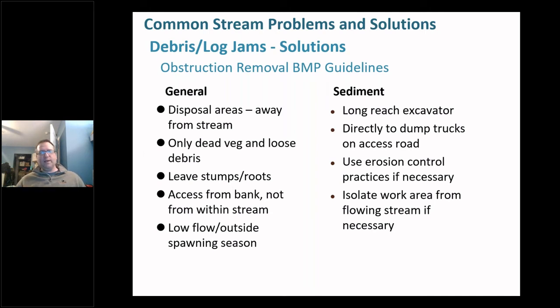The exception to that would be if you have trees that are severely leaning out over the stream channel to the point where they're about to fall. It's better to cut them off now, but to leave the stump in place, because that stump can still provide protection, whereas once that falls out, it can also block the channel, but also can accelerate erosion where it pulls that root wad out.